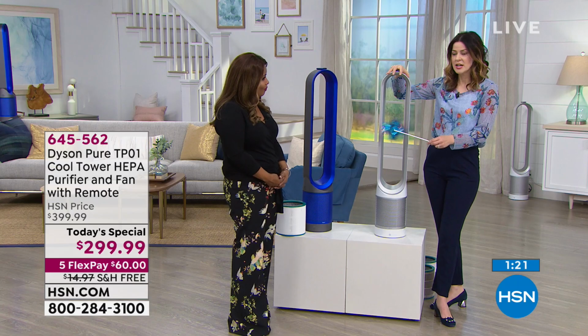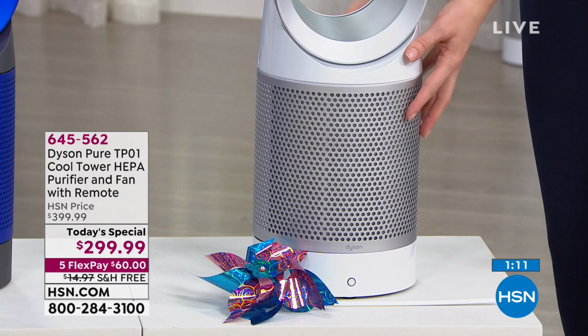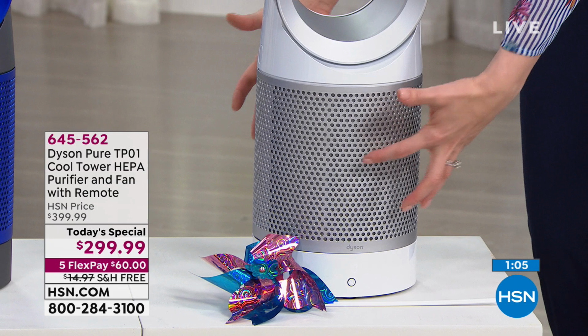Because we've got a couple more seconds, we're going to walk you through it. Absolutely. So this is 40 inches. To give you some perspective, it's just over 3.5 feet. Right here is where the magic happens. The air gets sucked in. The 360-degree HEPA filtration system captures those yucky particles that we've talked about. Then the system pushes the air into here, and it gets forced out.